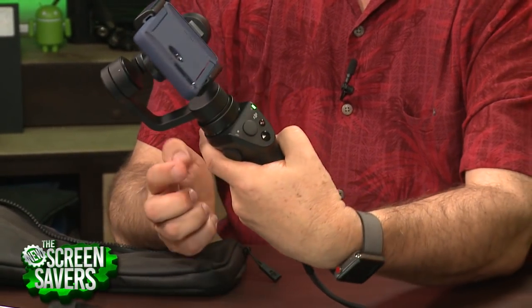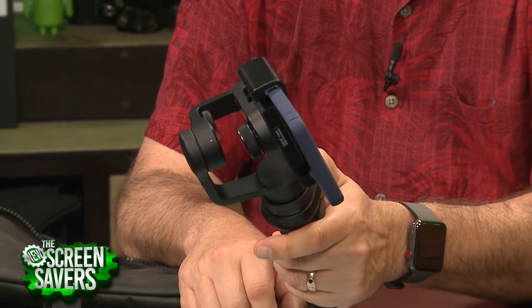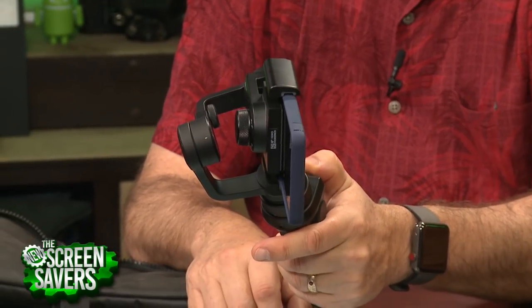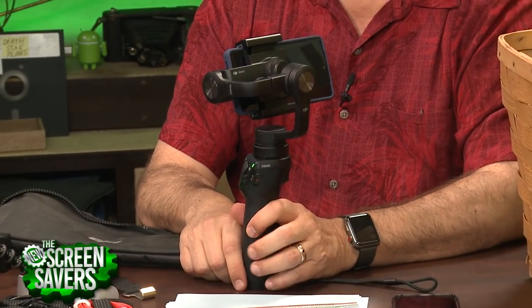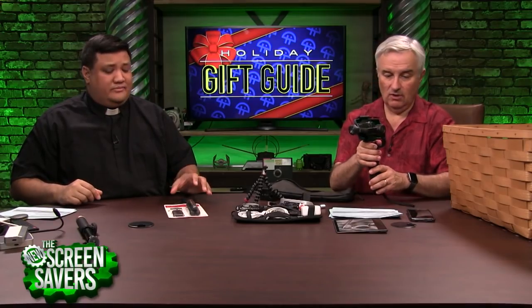It's got all the buttons you need right where you want them to be. The trigger locks it into place. You can steer it, go up and down. It's really a fantastic gimbal. From DJI, same technology as in their Phantom, but it's a handheld gimbal. Yeah, they basically just took the gimbal off the quadcopter and put a handle on it. Right. There you go. The quadcopter is quite good.